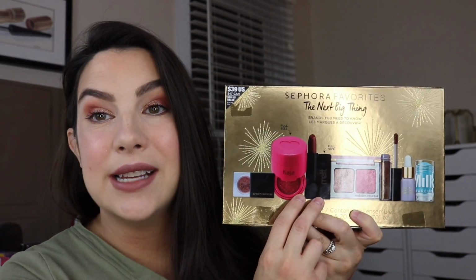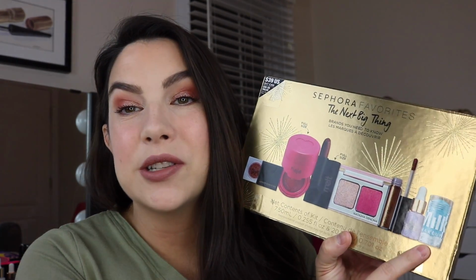It was $39 and it does include 2 full-sized items. Overall, I feel like they did a good job of putting in some things that perhaps a lot of people haven't tried yet, a little bit newer brands to their website. The one exception might be the Milk Makeup Cooling Water Stick. While I love that product, it just doesn't strike me as some new and undiscovered item.